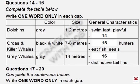As we head out in the boat, we will probably see dolphins first. They are a gray color and quite small, 1 to 2 meters long. They will swim right beside the boat, racing along and sometimes jumping out of the water just ahead of us. They swim very fast, and they are playful and curious. They're really fun to watch.